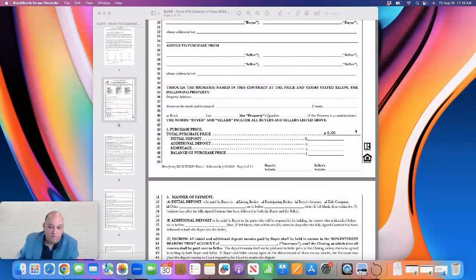So line 43 would be the purchase price. Line 46 would be the deposit. Line 47 would be the mortgage amount if there's a mortgage being obtained. Line 48 would be the balance of the purchase price.